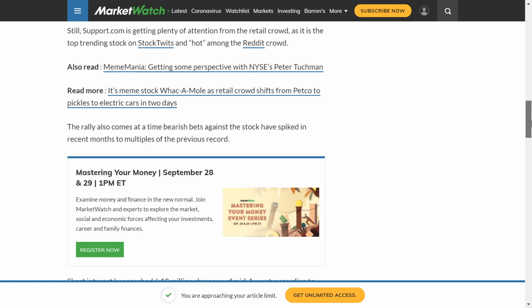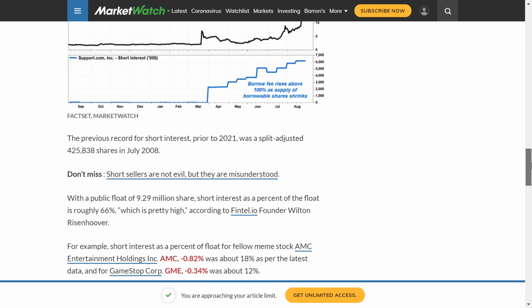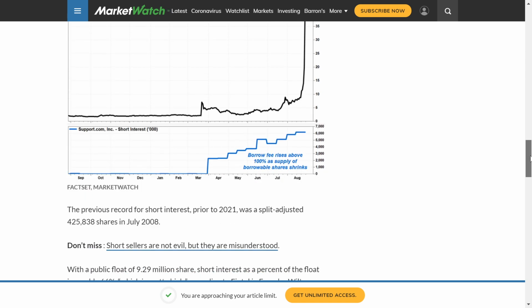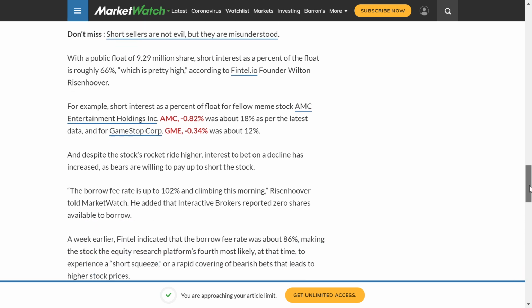I'll scroll down to the charts here that they show. The short interest reached 6.18 million shares as of mid-August, according to the latest exchange data, or about 193 times the short interest at the end of 2020. So there was a squeeze coming. How big of a squeeze was relative? It can be based more on Wall Street Bets and all these motivated retail investors on where it might end up going and how high it might be going.